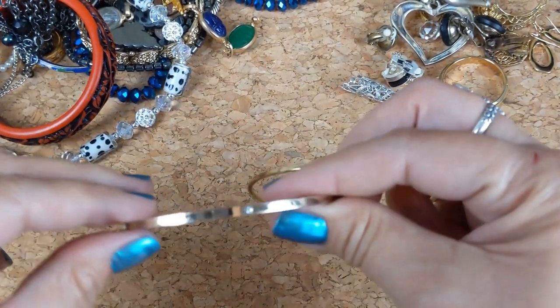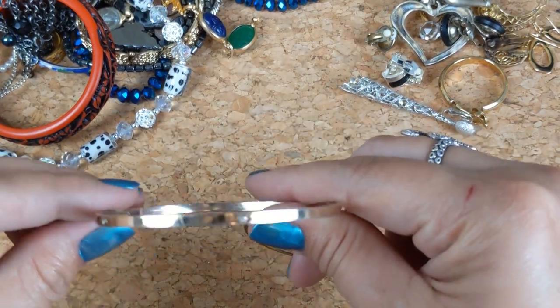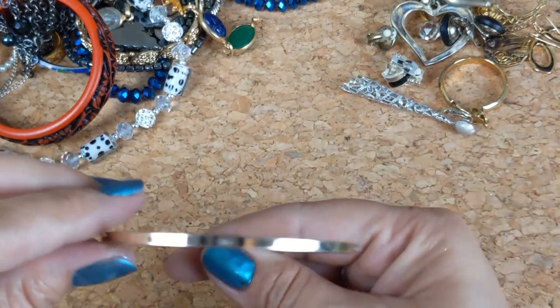That one's got some rhinestones in it. Nope, missing a rhinestone there. I don't see a maker's mark, but there is some wear on the inside, so yeah.